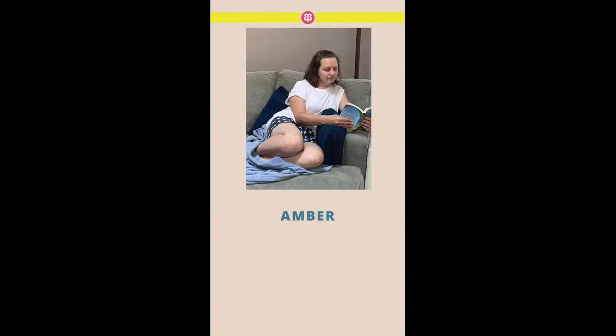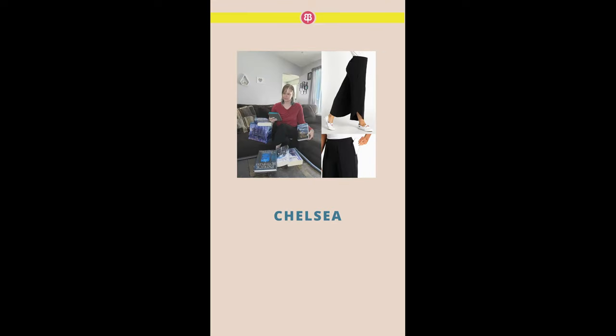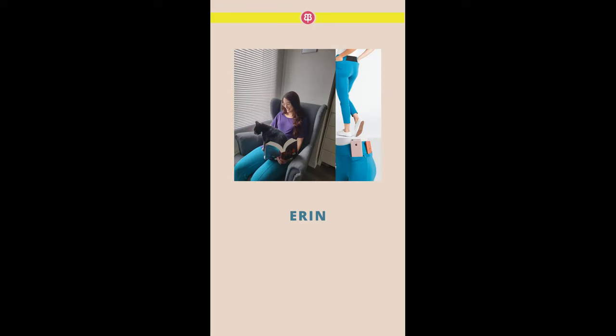Woo! Photos. Oh, Amber, she got a classic on. Those are some oldies but goodies, the star shorts. Oh, nice. Bethany. Yeah, I think that is the yoga done. Chelsea. Oh, I love these ladies and their books. She's got the top from the popover dress. And, oh, yay, Dominique. And her... Oh, is it Dahlia? I was going to say Dahlia. No. Okay.